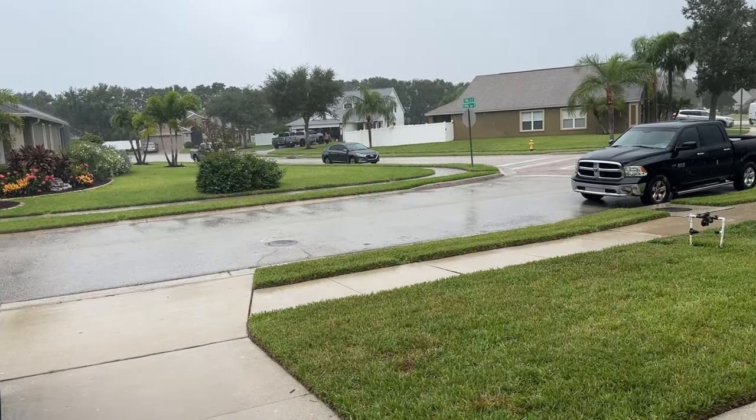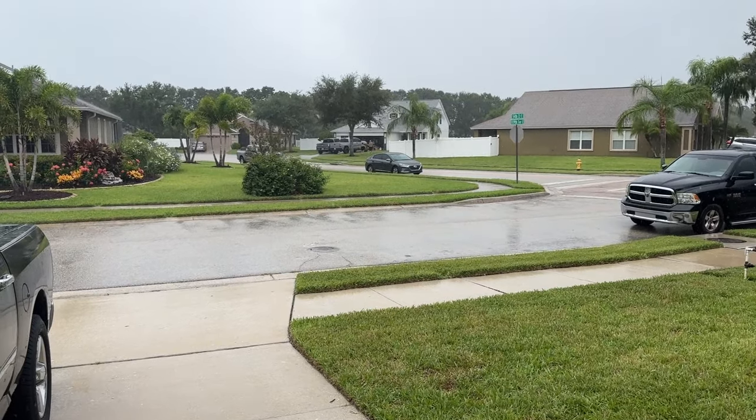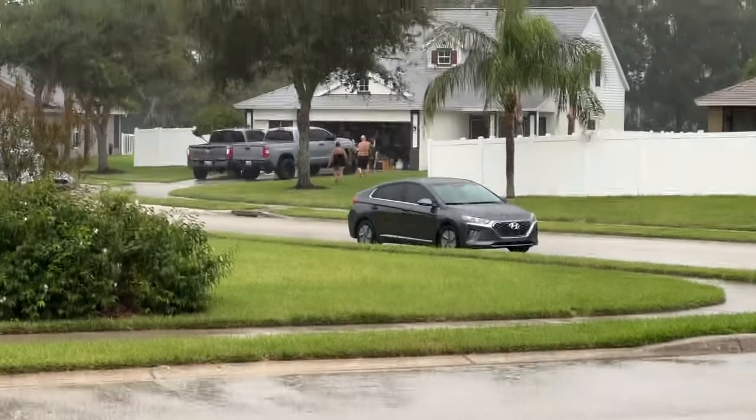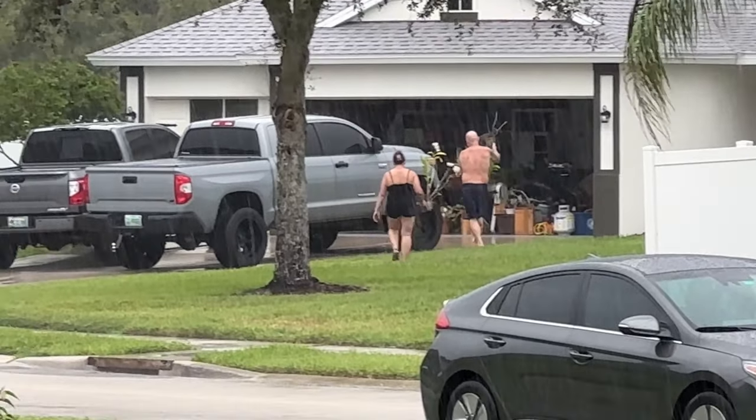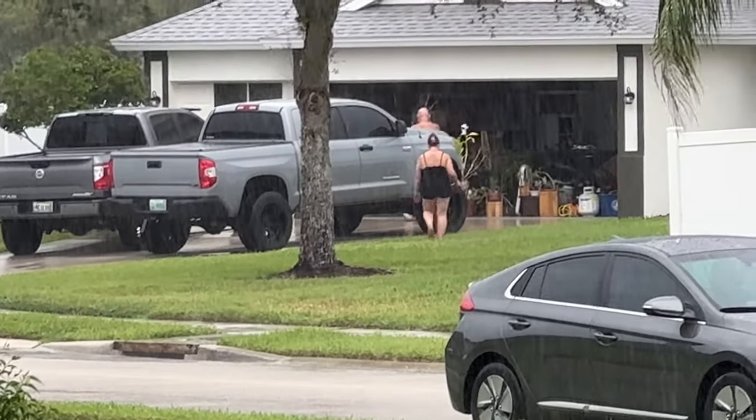I just looked at radar again, and look at my neighbors. What are they doing over there? Well, they decided to take in their potted plants so they don't blow away.